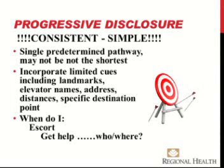The backbone of our wayfinding program is a process called progressive disclosure. By using consistent and simple instructions, we can guide our patients and visitors to their destinations using the various elements of the wayfinding system to reinforce their paths. Remember that there are hallways that cannot be utilized due to secured doors or ones that you do not want them using. So they need to be guided using single, predetermined pathways that are meant for public use. It may not be the shortest route, but it is the most reliable route that they can access.